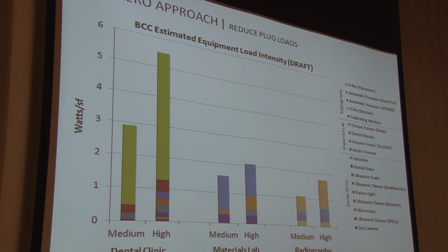So we're taking all of that into account, metering things all at the individual equipment level as well as at the panel to be able to build a reasonable total as well as understand where those components of energy draw are coming from. And you can see on the left, the autoclaves in the dental clinic are a major driver of the need to cool the space. They consume a lot of electricity.